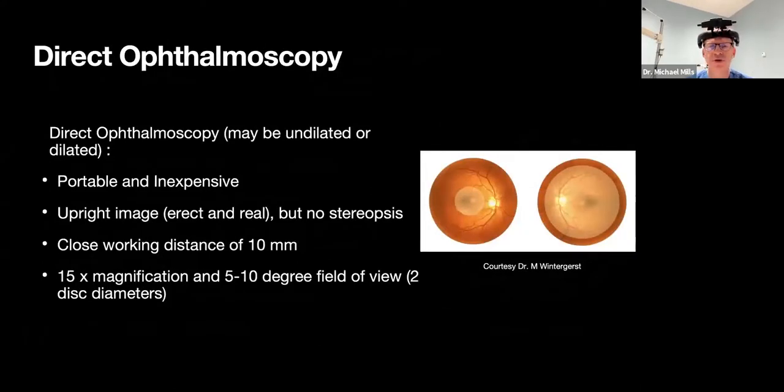So direct ophthalmoscopy, we're all familiar with that. It's done dilated or undilated. It's portable, it's inexpensive. We learn it as medical students all the way into being residents. People who are very skilled at it can do a great job at looking at the retina. Primarily, it gives you an upright image, no stereopsis, close working distance. In this COVID era, it's not been so handy. Certainly you don't want to be getting too close to patients if you don't have to, and that's one of the negative things about direct ophthalmoscopy.